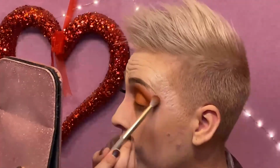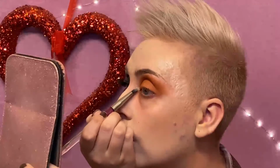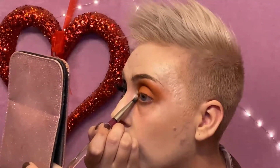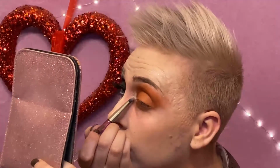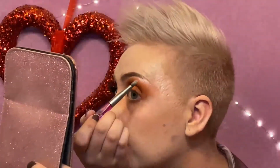Now I'm going in with a fluffy brush to blend that all out and smoke it out a little bit more before I go in and add an eyeliner. And now I'm going in with this little brush here to highlight this side the same way I did with this side. I'm gonna take my fluffy brush again and blend out the highlight.